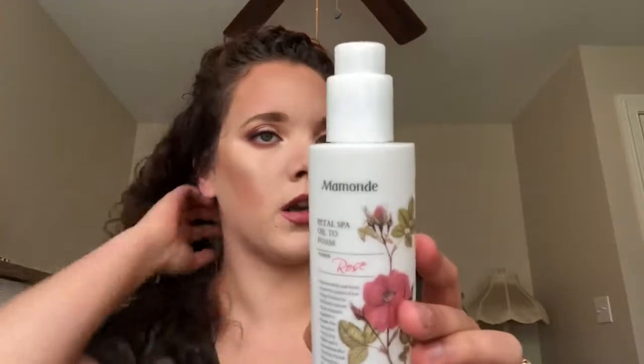Same thing though, where I bought it on sale during Ulta's 21 Days of Beauty. It's all gone. There's nothing left in it. So I did use it all and I did really like it. The only thing that was a little bit too much for me is how strongly rose scented this is.